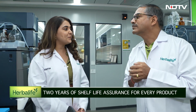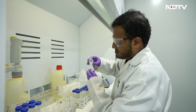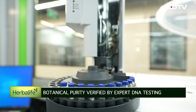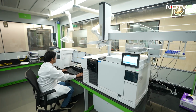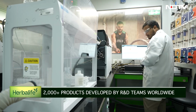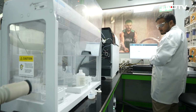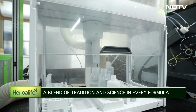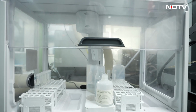Okay, these, like I said at the beginning, are really sophisticated and complex machinery. In this lab, Herbalife goes to great lengths to ensure product safety. Here, trace minerals and potential contaminant minerals are meticulously analyzed to confirm that every ingredient is free of unwanted substances. The ICP lab, or Inductively Coupled Plasma lab, is dedicated to precise mineral content measurement. Using advanced techniques, the lab can detect even trace amounts of minerals, ensuring they meet exact specifications.